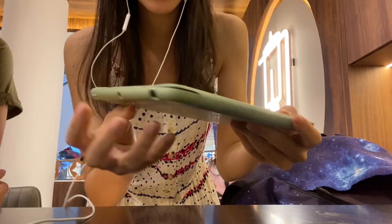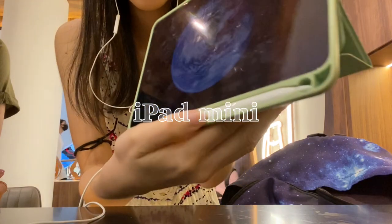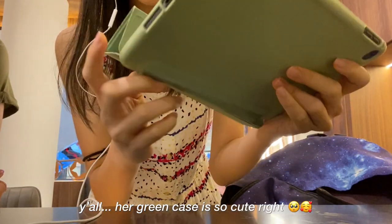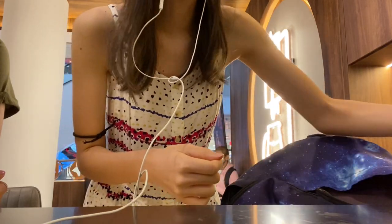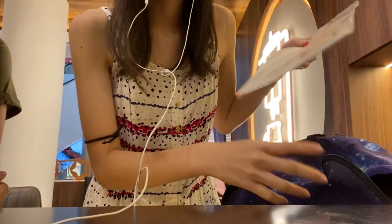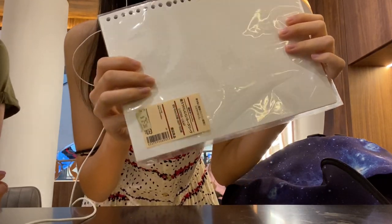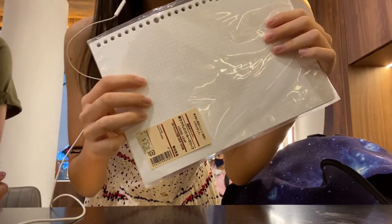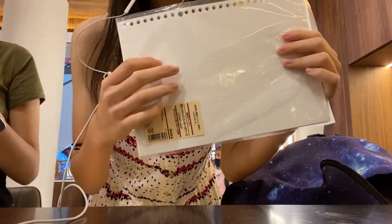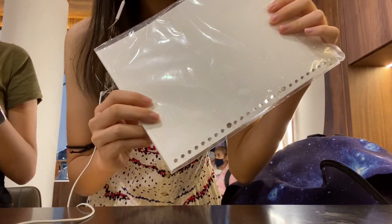This is my iPad mini. This is my lovely phone, my lovely case. The iPad pencil over here. I always use it. Super useful. Cannot survive without it in med school. This one, I may not always bring it, especially if I'm just going for tutorials. But if I go for revision, if I want to study in school, I'll bring this to write down my notes and stuff.